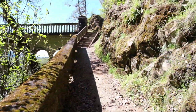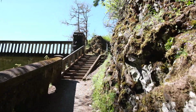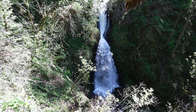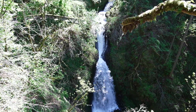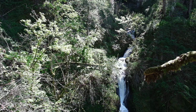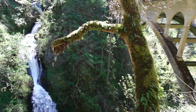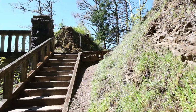And back up. And another view of the waterfall. In the viewing area. And back up the stairs.